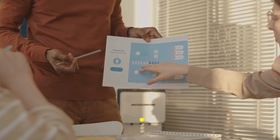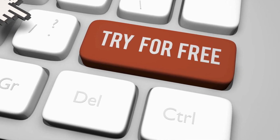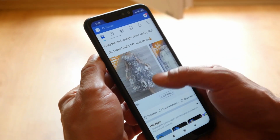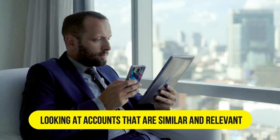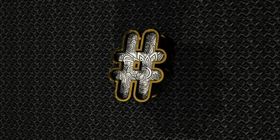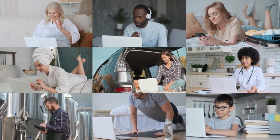Then you can focus on one of the most challenging parts of being an online entrepreneur: marketing your products. You can start with free methods to grow the reach of your shop. Creating a Facebook page or Instagram account is a good way to get started. Looking at accounts that are similar and relevant is another great idea. Check out hashtags to see what others are posting and then become active in the community. This will help startup marketing.